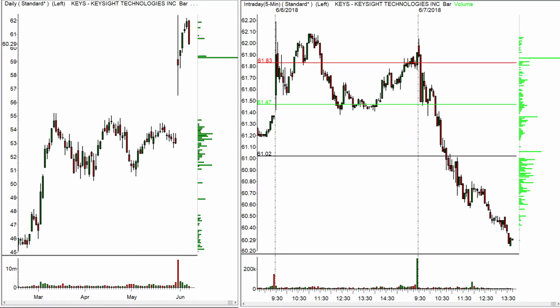I had ideas I gave you yesterday, and I wanted to start with that today. I look at keys. That was amazing today. We were looking for that to the downside yesterday, so I kept it on there. It didn't do it, and today, wow, it really did go. I hope you got that one.